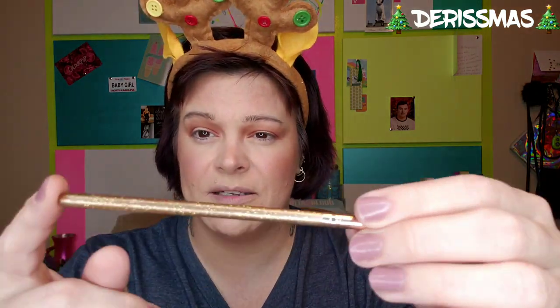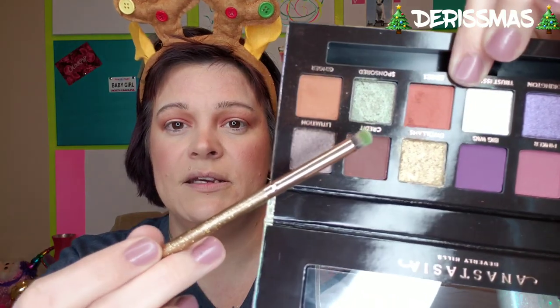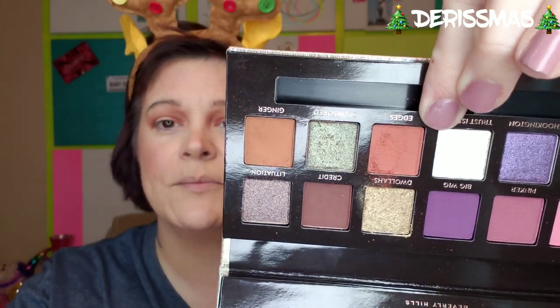I'm just going to go into this little one. I don't even know where this came from. I know it was from BoxyCharm, if anybody remembers what set that was. They had gold handles on them. But I'm going to go into both Credit and Edges, which is the warmer, and then the chocolate brown. You can see the amount of kickback in here, but again, that doesn't bother me. The proof is in the pudding, okay? So I'm going to take Credit first. That is the deep, dark chocolate brown.